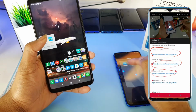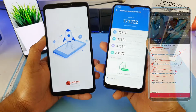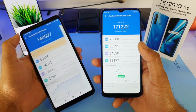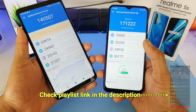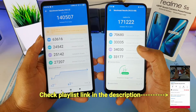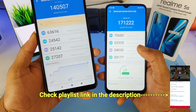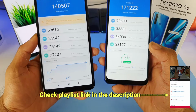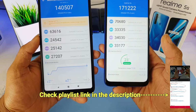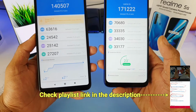And right now, let me open the Antutu benchmark in both the phones and let's check the score comparison side by side, and we can get a clear idea which Snapdragon processor is the best. So as you can see, friends, right now the score in both the phones: Realme 5S has a score around 1,71,000 and the Mi Max 3 has 1,40,000. You can see here clearly. So the Snapdragon processor in the Realme 5S is slightly more powerful than the Mi Max 3 processor.